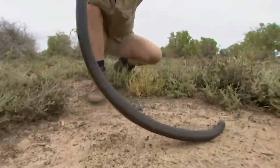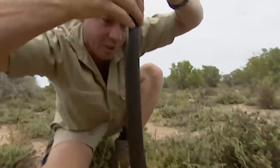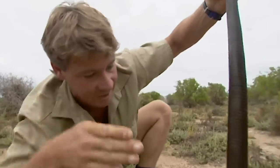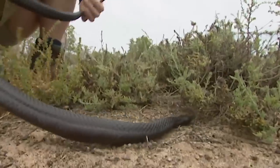Whoa, what a little ripper. Have a look at this one, isn't she gorgeous? Now I can tell this is a female and she's in really good condition. Now she's also gravid, which is a pregnant state in a snake. You can see she's got a lump that starts about here and goes all the way up her tummy. And she's gorgeous, very placid.